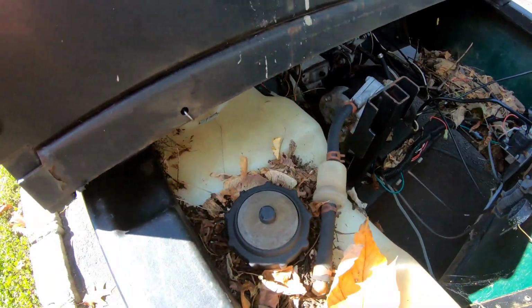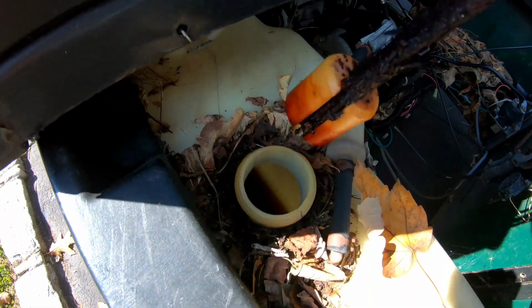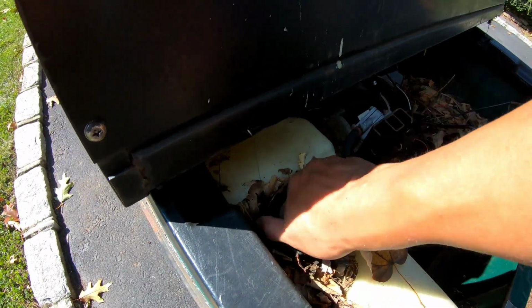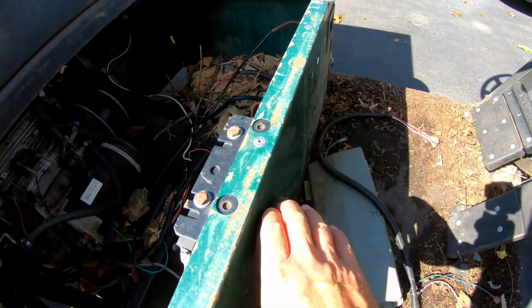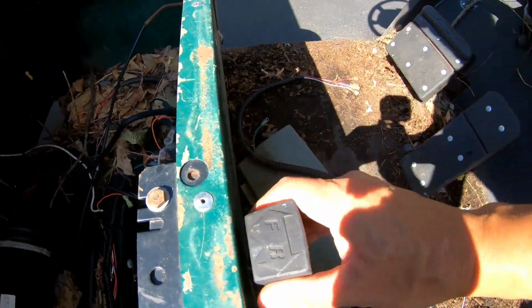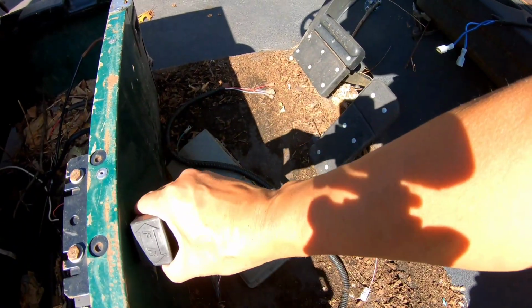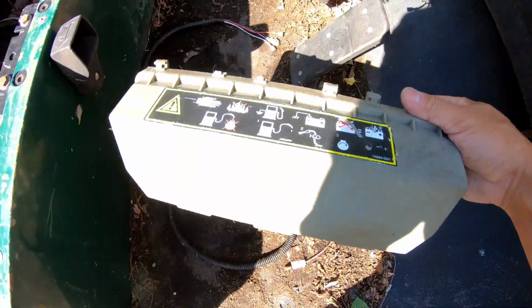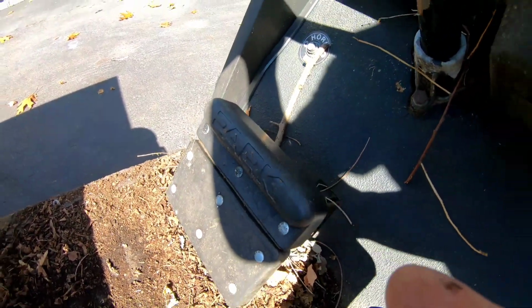Do I even dare to look? Oh dear. Black. Oh, the smell from that. Oh, look. Aha. There's a transmission, forward and reverse. Not sure if this belongs on there. Gas pedal, brake pedal, parking.